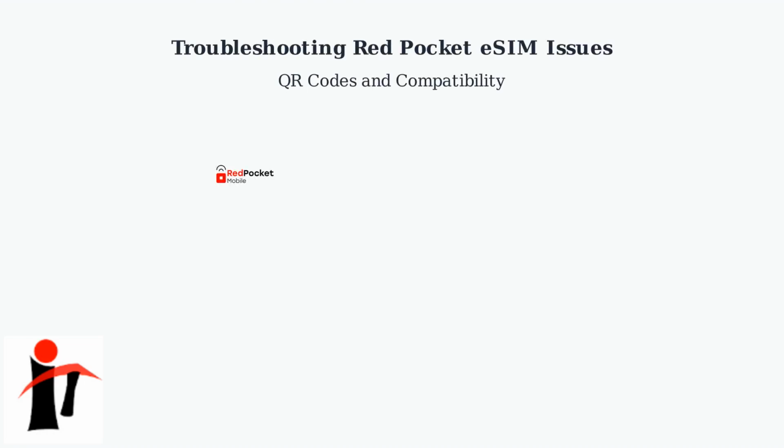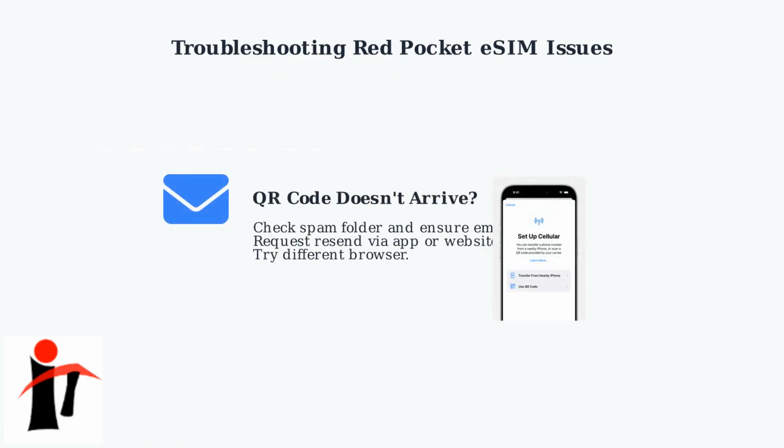Experiencing problems with your Red Pocket eSIM? Let's address the common issues. First, if your QR code doesn't arrive, check your spam folder and ensure your email is correct in Red Pocket's system. Request a resend via the app or website. If you're still having trouble, try downloading it using a different browser.